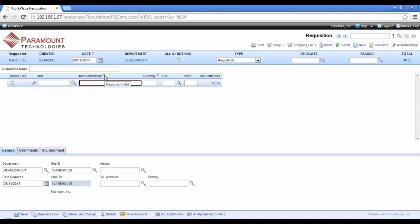And if you want to make other fields required, you can. Any fields that you make required will have an asterisk next to them, just like these do. And again, you must enter information into those fields before you can successfully submit the requisition.